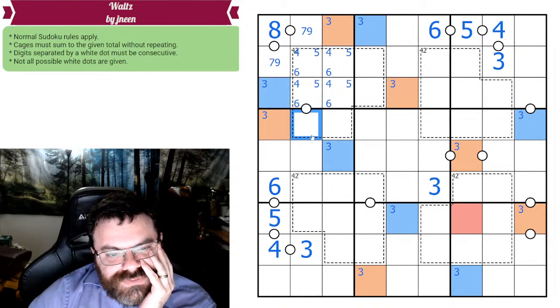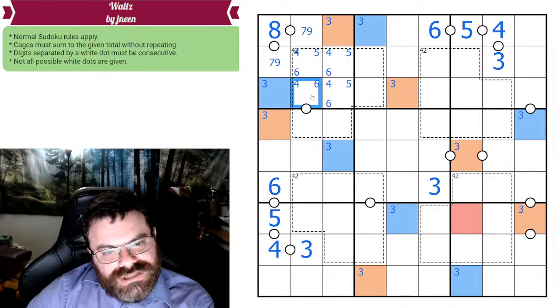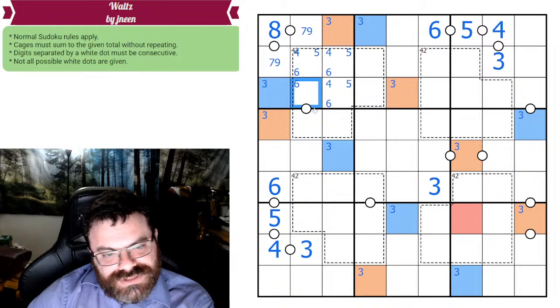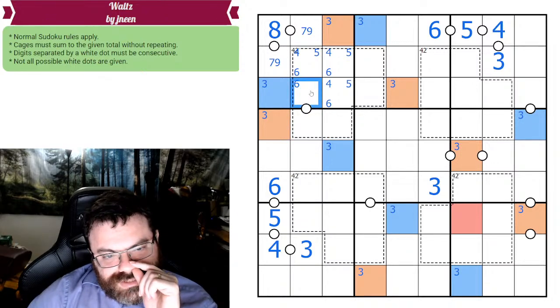If it were a 5, it would need a 4, 6 around it. If it were a 4, it would need a 3, which it can't be, or a 5, which it can't be. So it's either a 6... or it's not a 4, 5, 6.